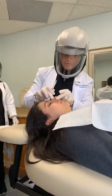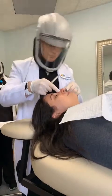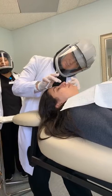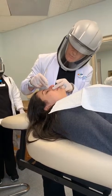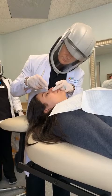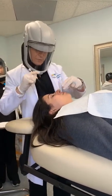So now what I'm going to do, now that we've injected across through the... How are you feeling, Magdalena? Doing okay? Yeah. The nose does have some memory, so you can't take away features 100%. So I like what I see there. I'm going to do a little bit superiorly now as well.